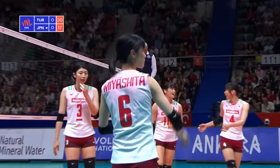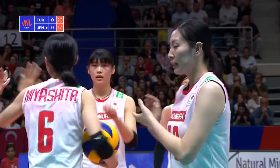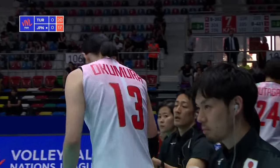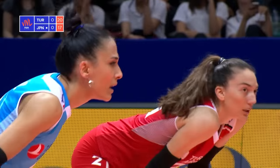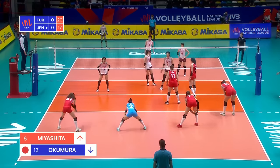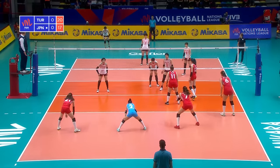Terrific fight back by Japan, who have trailed heavily in this opening set, down by as many as eight at 14-6, but my goodness, they produced a 5-0 run to get themselves back into it at 14-11 and have continued to hang around and make life uncomfortable for Turkey.